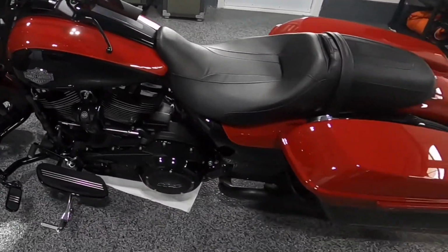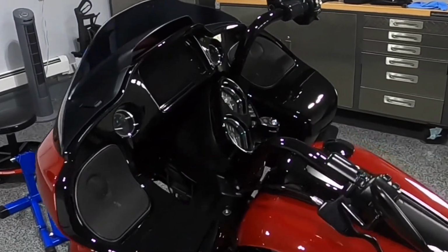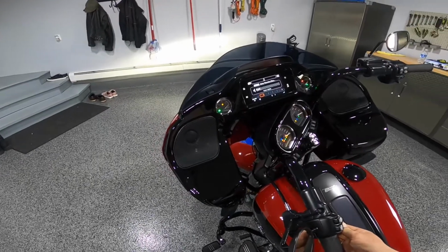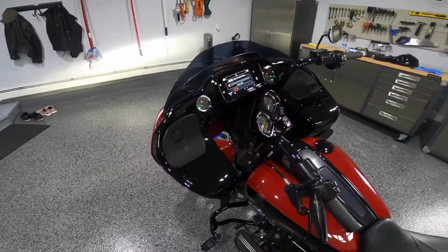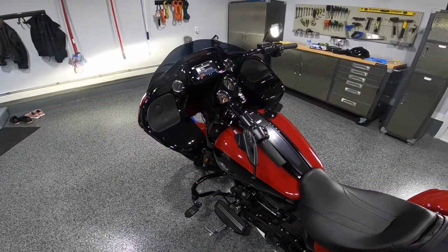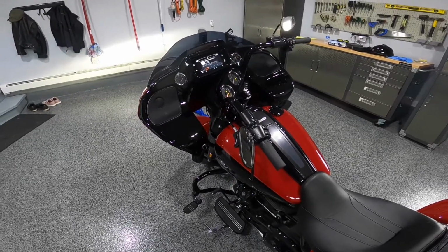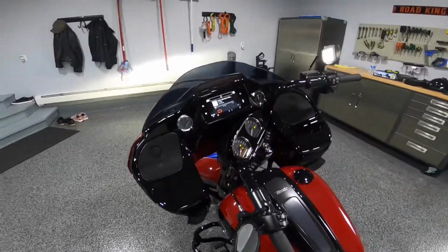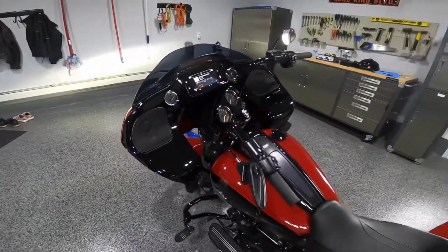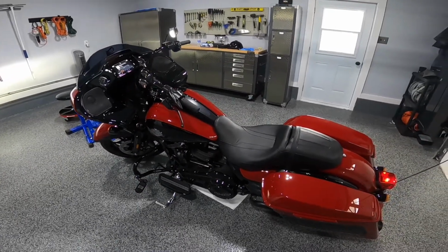It's got the 114 cubic inch Milwaukee 8 engine in it. Lots and lots of power, even in 6th gear. I do have to admit that the sound is good. Unfortunately, I can't play anything right now because I'm going to violate copyright rules, but it's a good sound. I do miss kind of the open air feel of the Road King without the fairing, but I have to admit, as an older guy, those comforts are starting to be a little bit more meaningful to me.